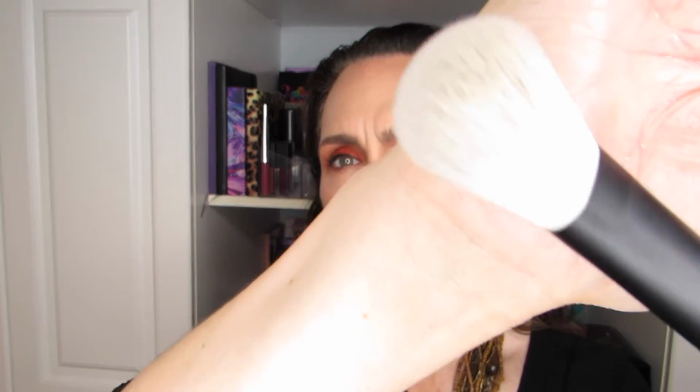One that I am really disappointed that I am not using, because it's my best crafted brush out of my whole set, is the Sephora Pro Hakuhodo brush from Japan. And the artisan aspects of this brush, it's a beautiful, beautiful brush.